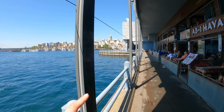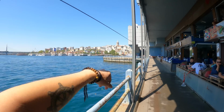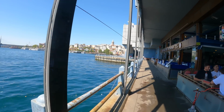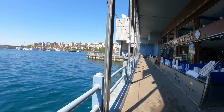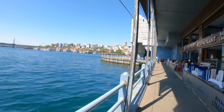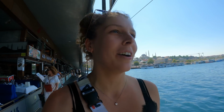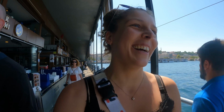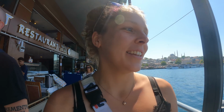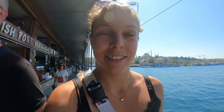Oh yeah, Luke just said there in the distance that you can actually see Galata Tower. I didn't realize that, because I thought we were down under the bridge, so you wouldn't be able to see it. But you can see it from here, and you can see how many people are on Galata Tower right now. Looks like there's about 300 people up there. I'm joking, but probably around 50 or something like that. The Galata Tower is something that is definitely on our list as well. We haven't done that yet.